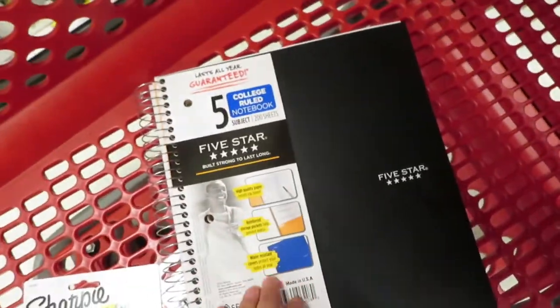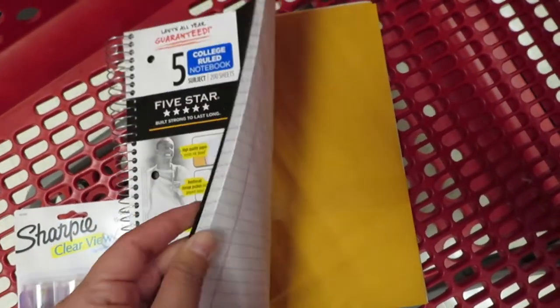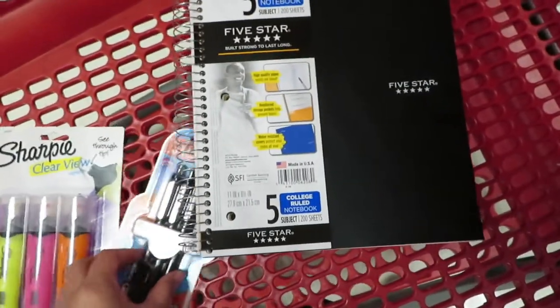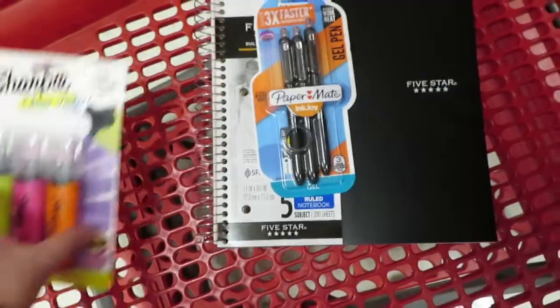I picked up this 5-subject college rule notebook because I just like to use one notebook for the semester and have each section for each class that I have. So it's perfect. Now we're just gonna browse around because that's what you do in Target.